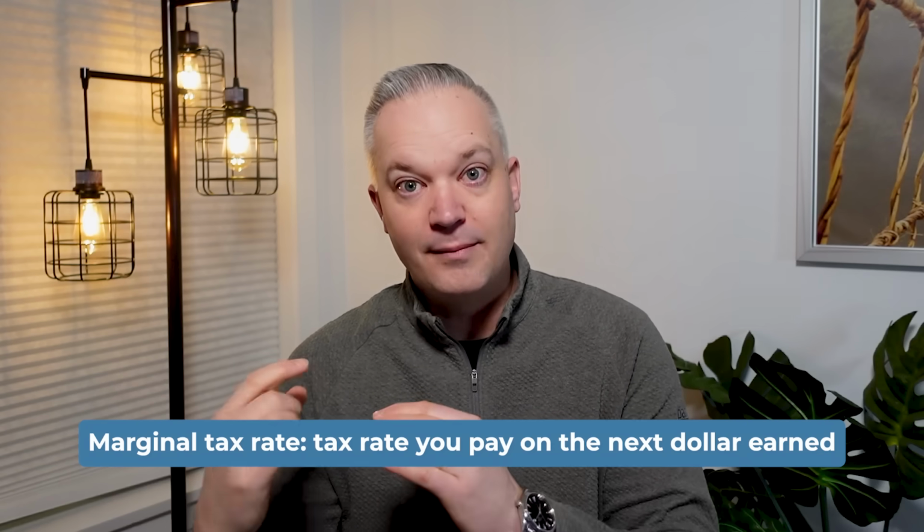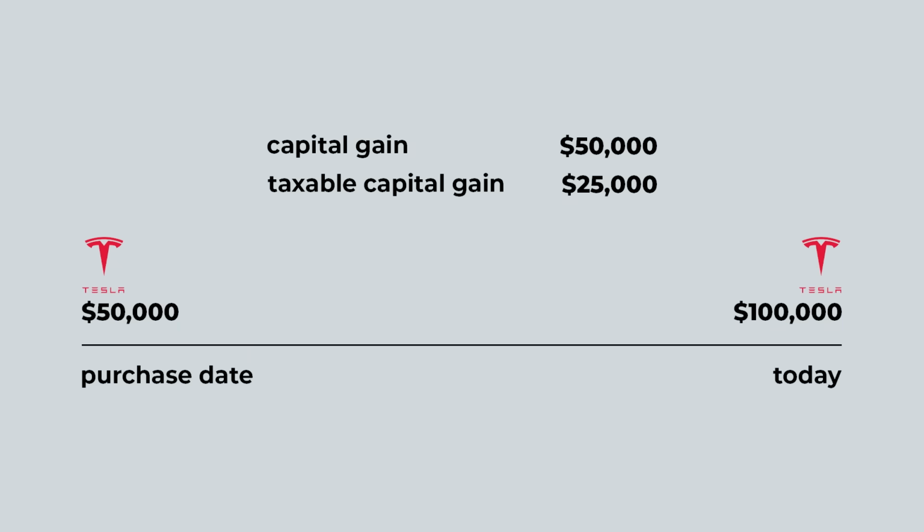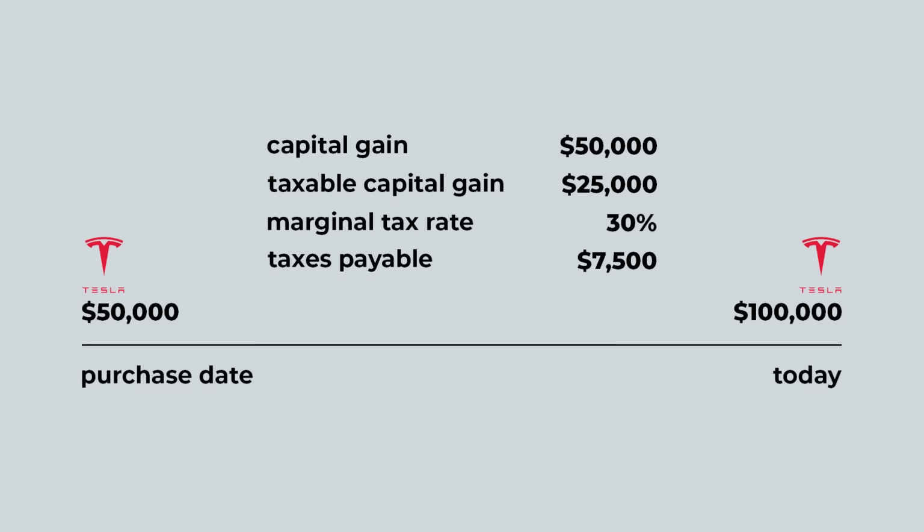So in this case, capital gains is taxed on top of your other income that you have. So let's say you fall into, on average, a 30% marginal tax rate. So the next dollar that you earn is going to be 30% tax. So that $25,000 at 30% tax, you're going to be about $7,500 in taxes due. So if you sold your investment, you have that $50,000 gain, you only pay $7,500 in tax, but it's still $7,500 in tax. That's a lot of money out of your pocket because you made a good investment.